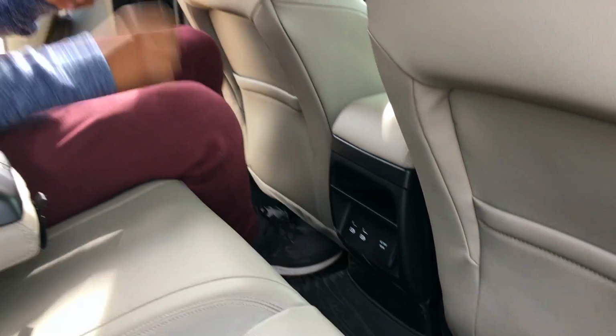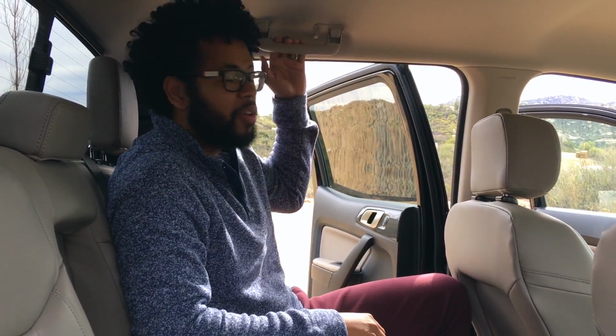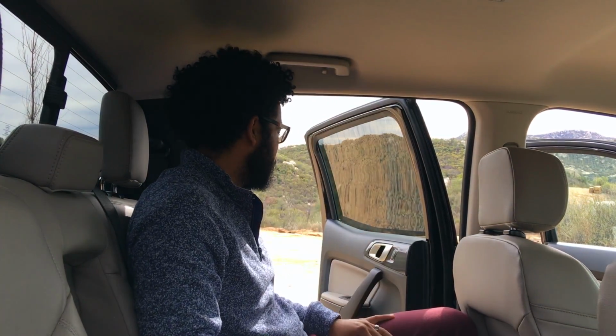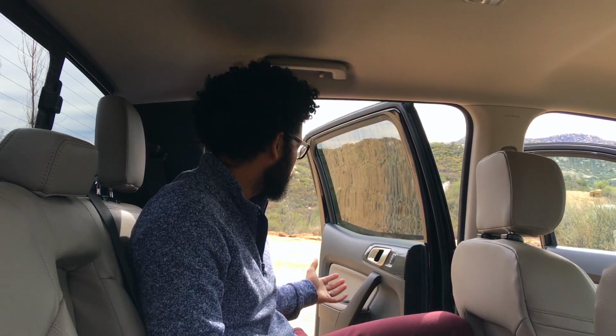So you have a 110 volt house plug. And yeah, that's pretty much it. You have a handle here with an area to put like dry cleaning. You have hooks back here as well, which is pretty standard. And yeah, the materials, pretty hard touch materials. You do have your little mini soft touch armrest, which is like the tiniest armrest I've ever seen. Other than that, it's pretty simple.